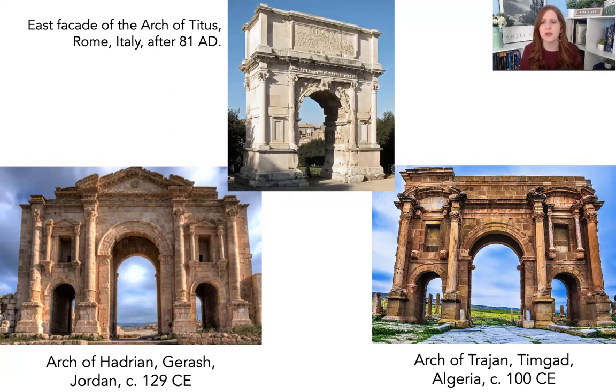We see a lot of similarities, but we also see differences that are local differences versus the imperial design. So whereas this one looks pretty Eastern, this one looks pretty Roman, this one's kind of a blend of the two with a little bit of its own design as well. So that is the Arch of Trajan.